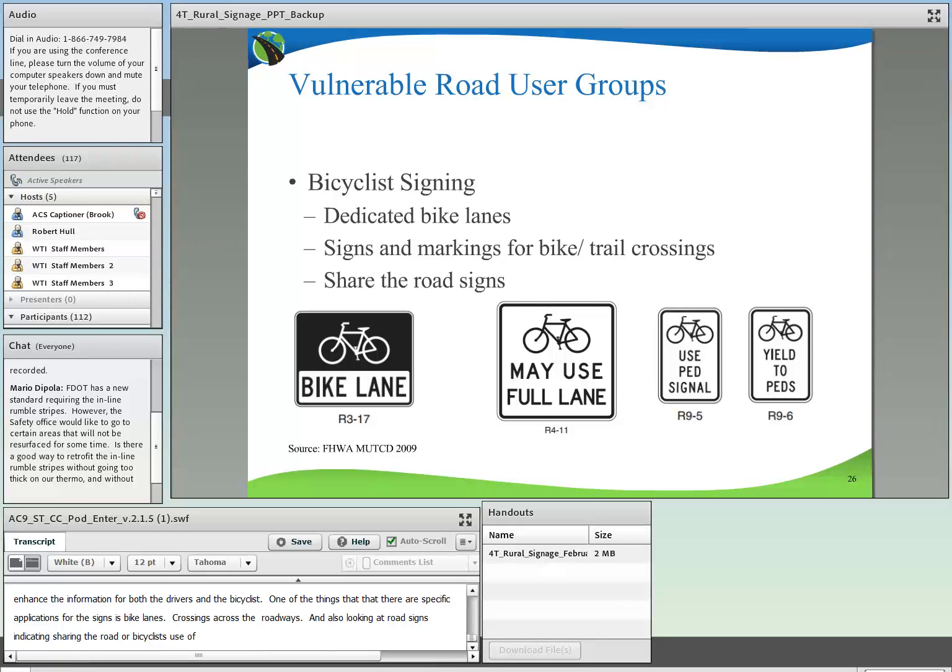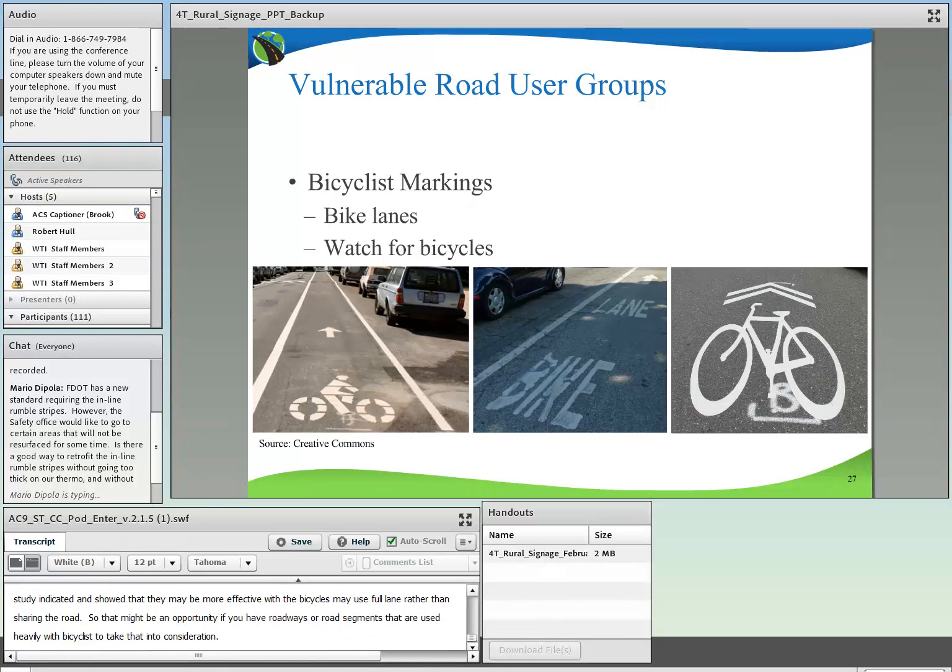There was a recent University of North Carolina study that looked at the use of the signs "bicycles may use full lane" versus the general "share the road" type, and that study showed that they may be more effective with "bicycles may use full lane" rather than sharing the road. So that might be an opportunity if you have roadway segments that are used heavily by bicyclists to take that into consideration. In addition to signing, there are specific markings prescribed in the MUTCD, and they should give enhanced visibility to where the bicyclist may be or where they would be sharing the lane of travel with vehicles.